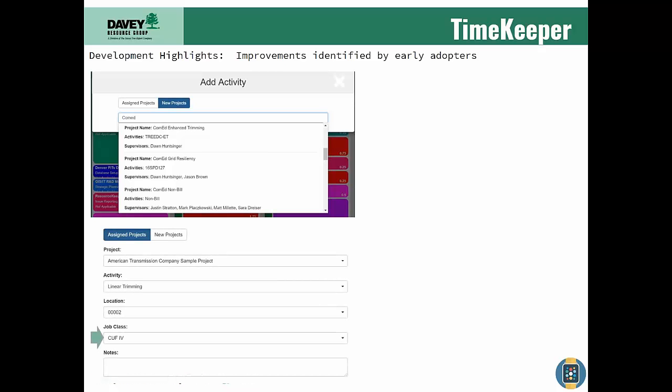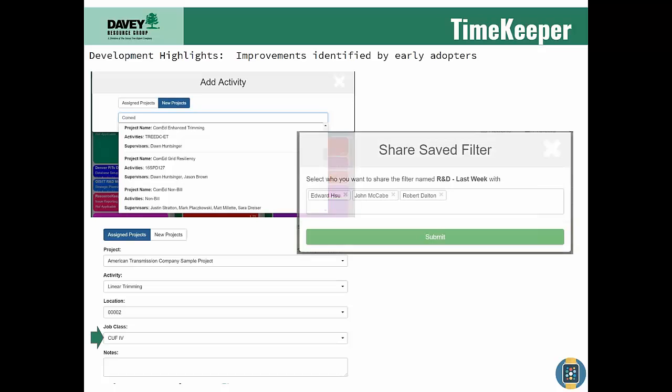The ability to default certain information based on the employee. For example, job class information is now automatically derived when you set up a project. You can assign it job classes, and then you can associate those job classes to employees that are assigned to the project. And the ability to share saved filters. TimeKeeper has a pretty nice mechanism where you can construct your own filter, then you can save that filter and share it with other members of your team, so that way they don't have to recreate the same filters. Very handy for the invoicing automation and payroll integrations.